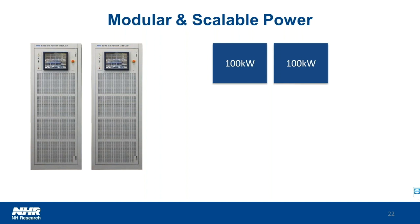Electric flight applications are changing all the time in power level, voltage, and configuration. You don't want to purchase a piece of test equipment specific for one application and then next week find out that you don't have enough power. With NH Research Solutions, we prioritize modularity and scalability.